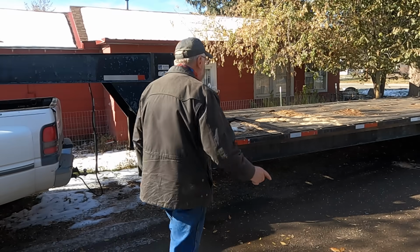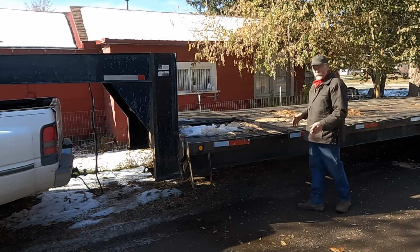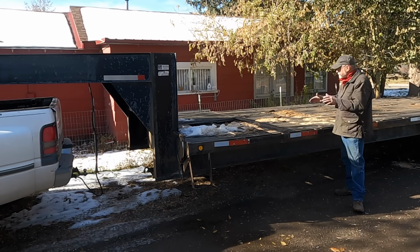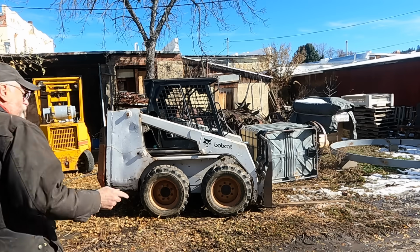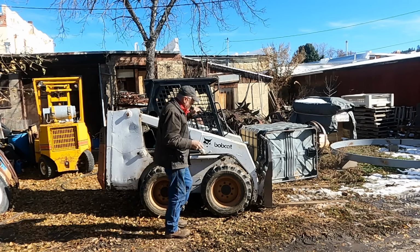I did get my trailer brought in from out at my playground. So when our tires are set on the wheels, I'm going to take those wheels, I'm thinking, and put them on this flatbed so I can move them around. I did bring my Bobcat into town. Got my forklift over here.